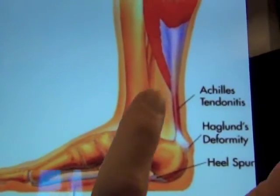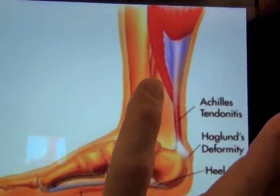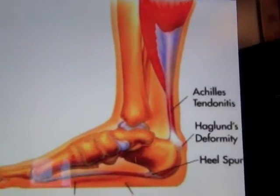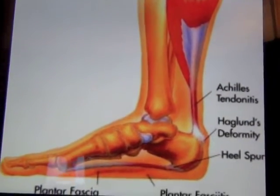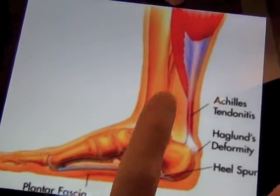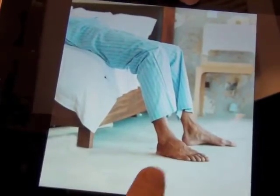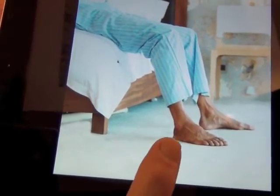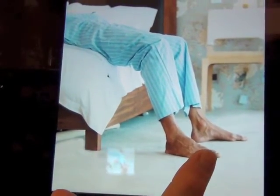The arch of your feet and the Achilles tendon, as well as the heel cord and the calf, are your shock absorber. So if you're on your feet a lot and these are tight, then you're going to end up with some micro tears in both the plantar fascia and the calf. And so when this happens, you're going to have pain when you take your first step, because when you're sleeping, the muscles tighten up and you'll have pain with your first step.